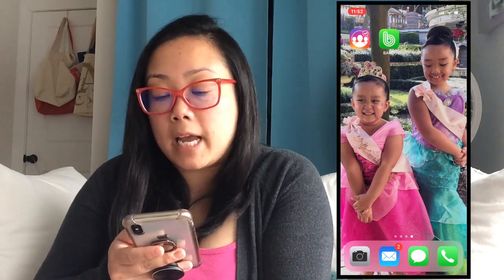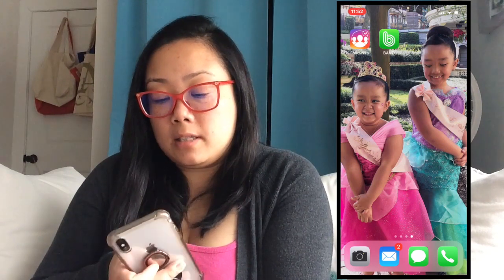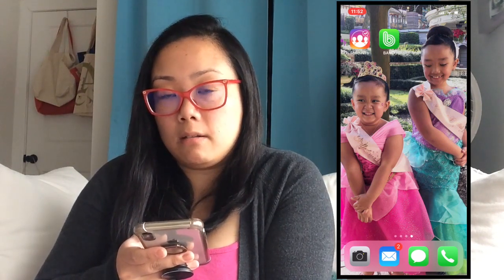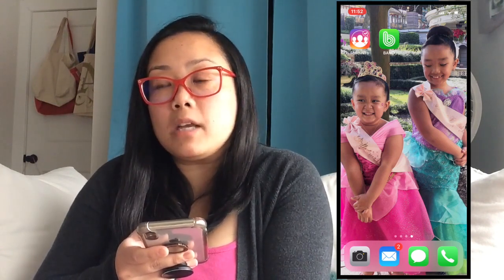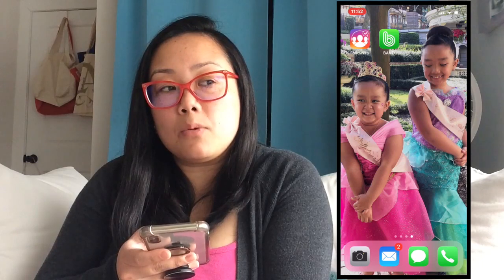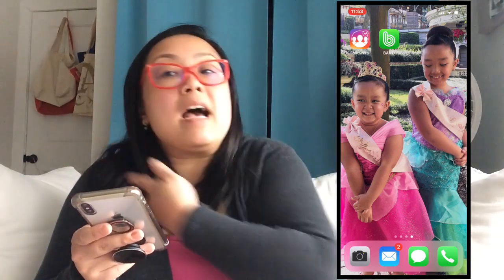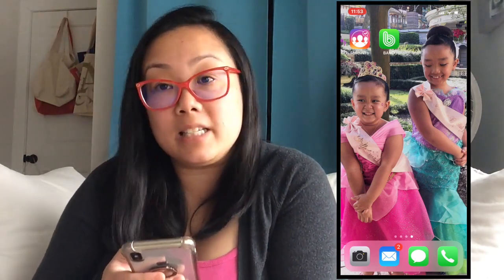So the third page I actually have for like temporary apps. That first one is for me to monitor like any unfollows and stuff on Instagram. I don't use it that often because I don't really care about numbers and stuff like that anymore, but once in a while I like to check it and see what's going on. That's why I have it there for temporary, that I hope to delete it someday, but it is still there.